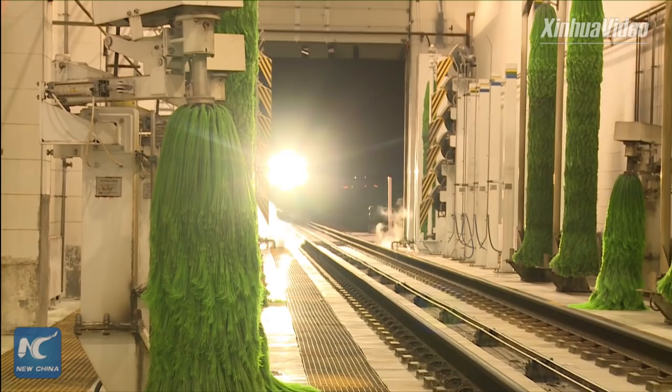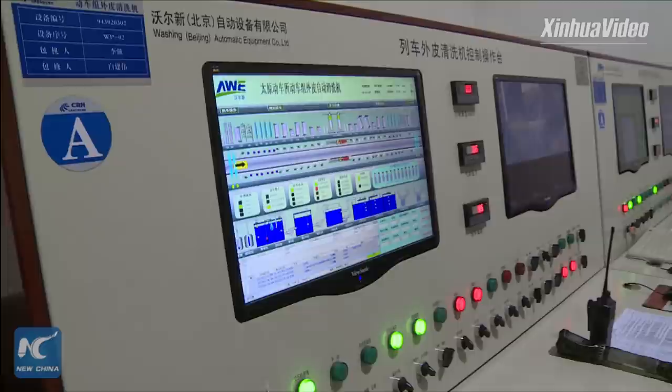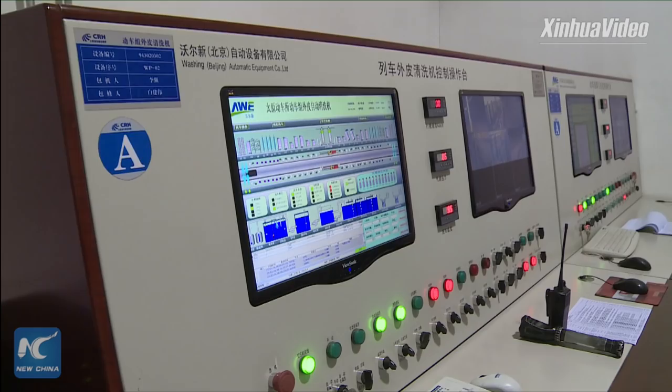The service center has two main sections, the washing bay and the control room. First, we will take a brief look at the control room. And here we can see a huge control panel. The control panel is 2 meters long, 1.5 meters tall, and on the panel are computer screens and many control buttons.